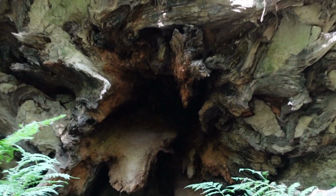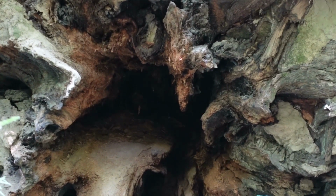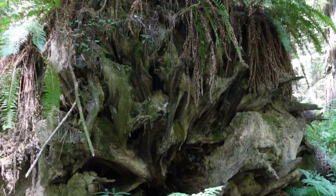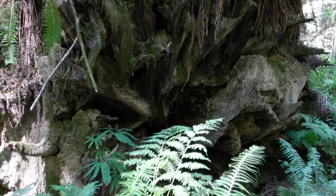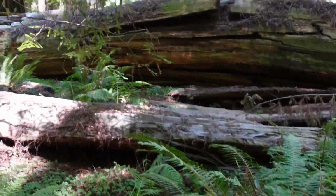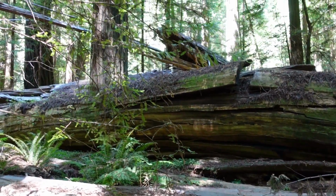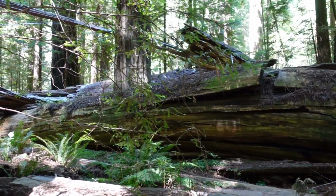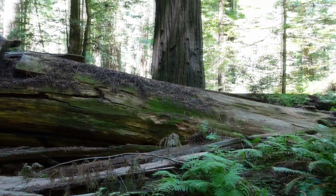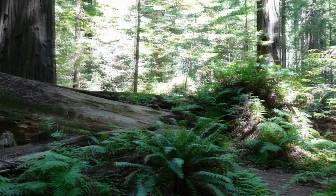And the events that caused this giant to fall are common in ancient redwood forest. During the rainy season, the soil became saturated with water. Another large tree fell 1 week earlier, hitting a second tree, causing it to lean. A week later, the leaning tree fell, striking this giant, causing it to fall.